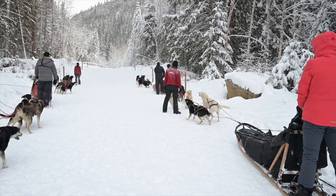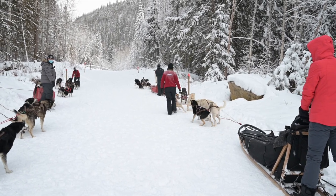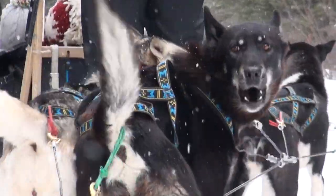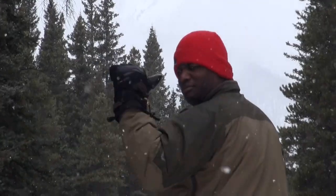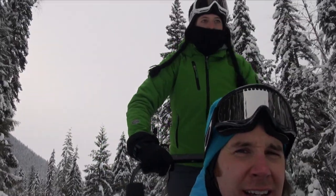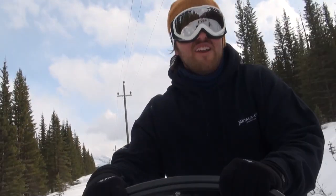Companies who care for the animals' welfare will balance the weight of the passengers to the amount of dogs on the line. You can participate in the activity by having a guide manage your sled, or you can drive it yourself. We suggest the self-drive option as it's a thrilling experience on its own.